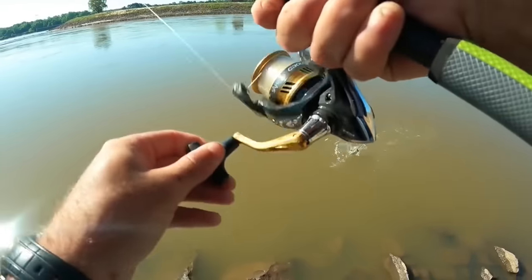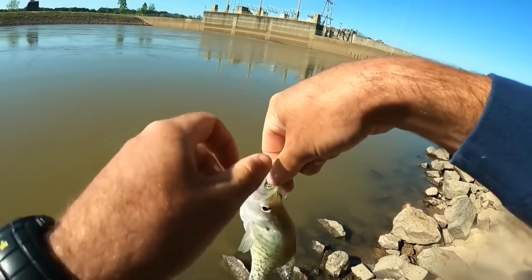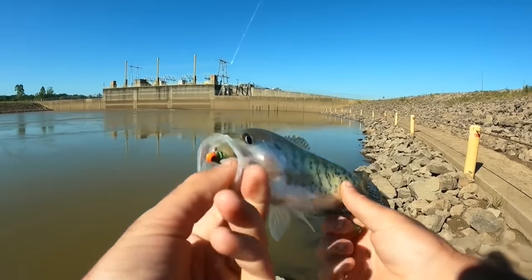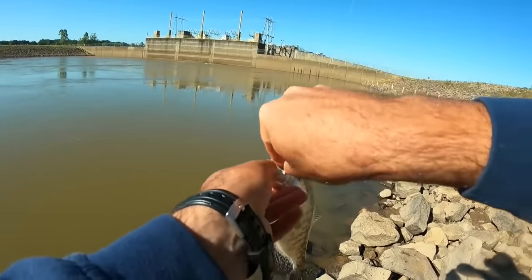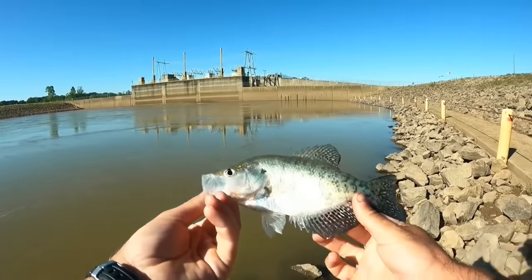There's a fish. Oh, it's a crappie. It's a crappie. First fish of the day is a crappie. Heck yeah. That didn't take long. That was only like 5 minutes in. Bit that black and chartreuse grub.